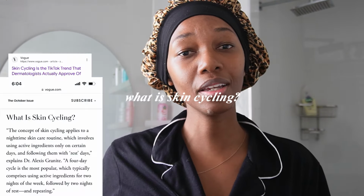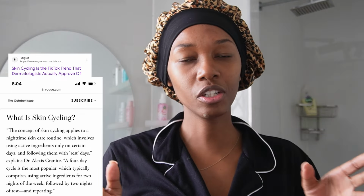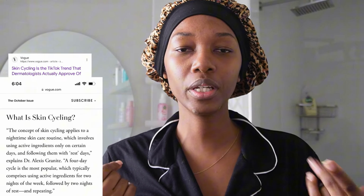What is skin cycling? It's a concept based in dermatology, of course, but it has to do with if you're using any active ingredients in your skincare routine, things like exfoliants, things like retinoids, it compromises your skin barrier to use them all at once in the same night. So the idea is that you cycle them over the course of the week, on different nights.